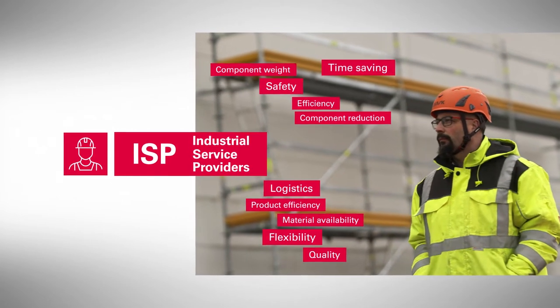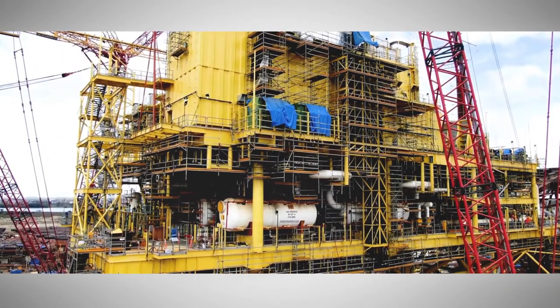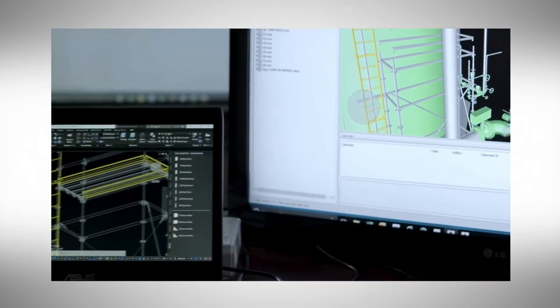Industrial service providers and scaffolders. They ensure the smooth scaffold assembly. Let us introduce you to the world of modern scaffolding and show you what we can do for you.